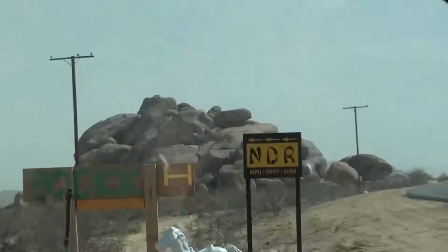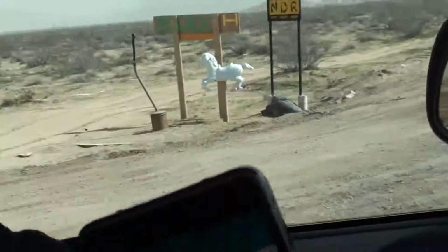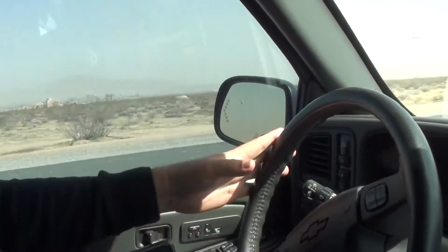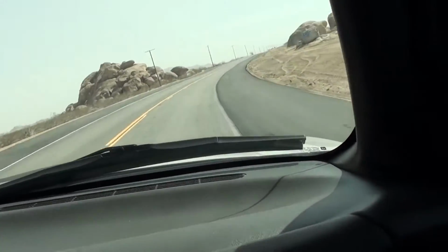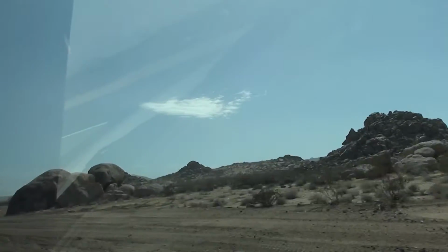Nappy Desert Ranch, that's what it says. Holy cow. Where'd she go? I don't see her. It's just the car. Is she in the back? Yeah, there's a lady sitting in the passenger seat. I can't see her. Continue straight for 15 minutes.